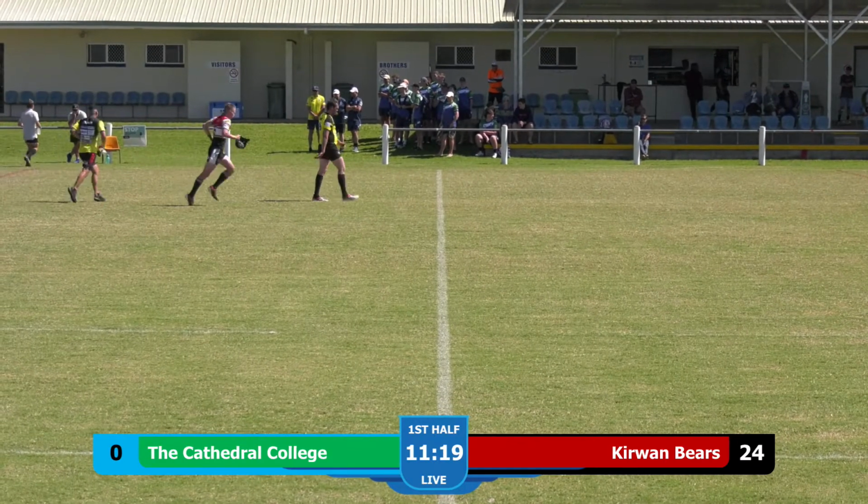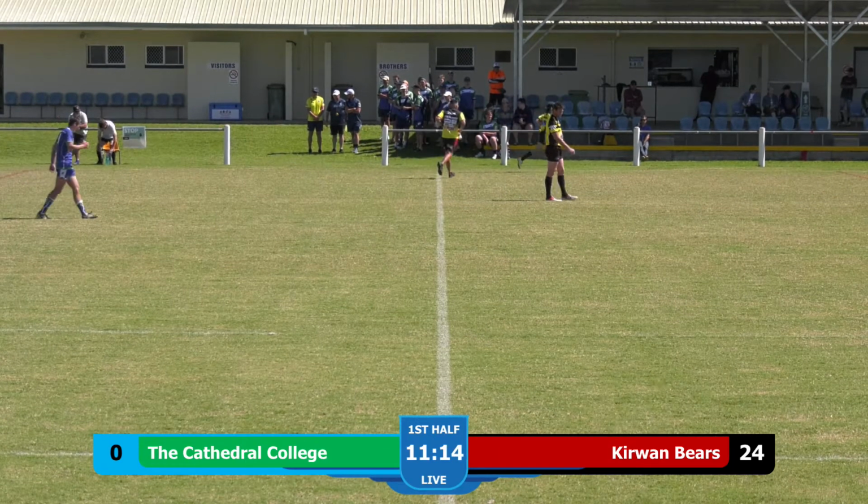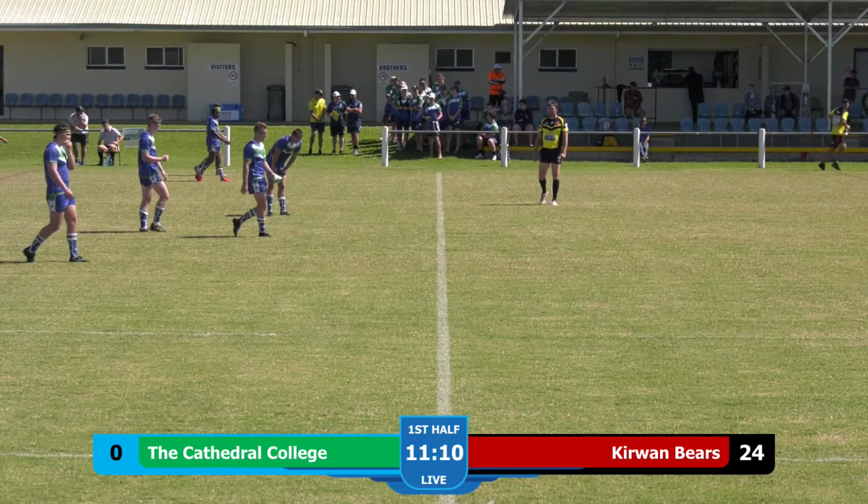Yeah, it's a little thing, but being able to turn those 4-pointers into 6-pointers makes a huge difference in a game, and it gives your teammates a lot of confidence when they're heading back to wait for the kickoff when you're putting them over.